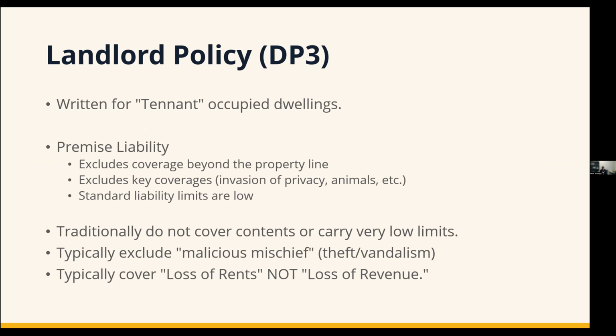Now, a landlord policy, the DP, same thing. DP1, basic form, named peril. DP2, broad form, named peril. DP3, special form, all risk, highest level that you can get on this type of form. They are written for tenant occupied properties. That's the basis of a dwelling or landlord policy. Most people have them on their second homes as well. And they state in there that your rental is rental as a residence.